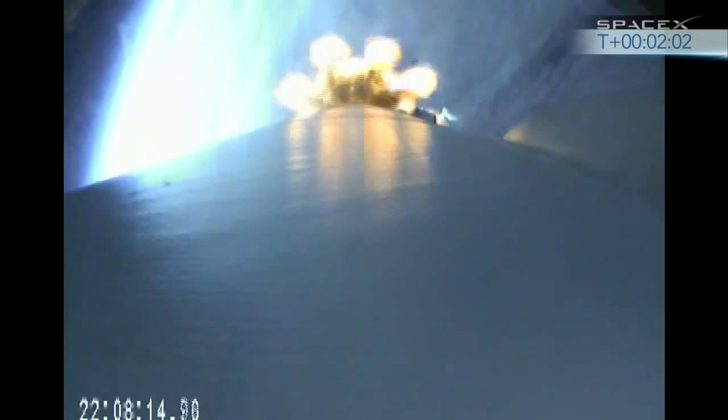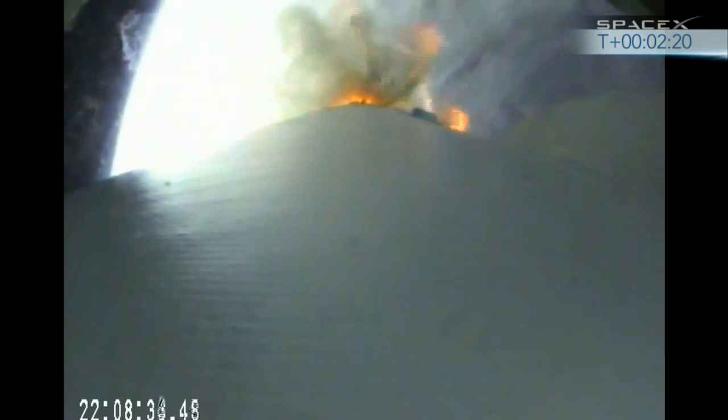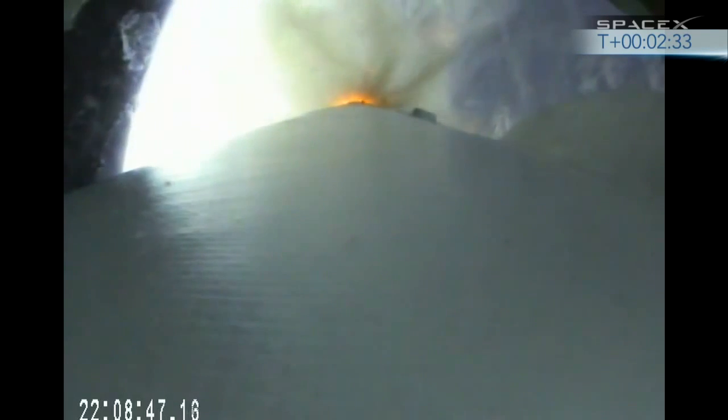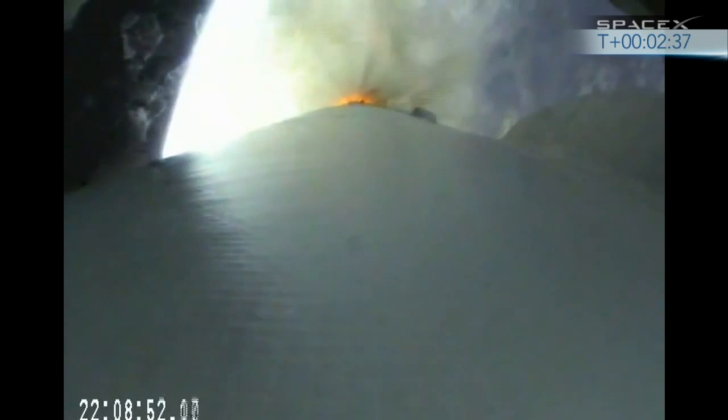Plus 2 minutes, altitude 30 kilometers, speed 1.1 kilometers per second, downrange distance 30 kilometers. Stage 2 chilling in. Plus 2 minutes 30 seconds. Vehicle on the nominal trajectory.